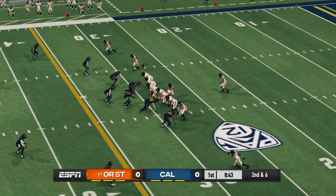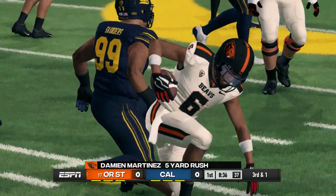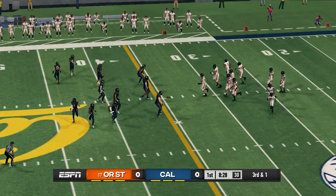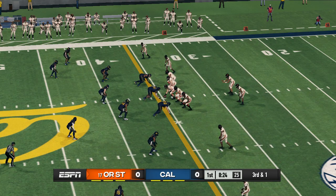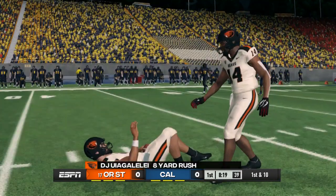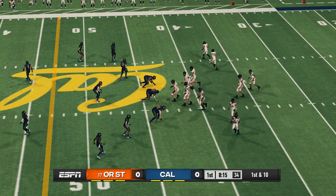From their own 29-yard line, second down. And he's tackled after positive yardage. That's a gain of 5 on the play. That'll make it 31. And they make the stop at the 43. They shredded the defense with the option run there. That's a big gain to keep this drive going. First and 10, ball on the 43.